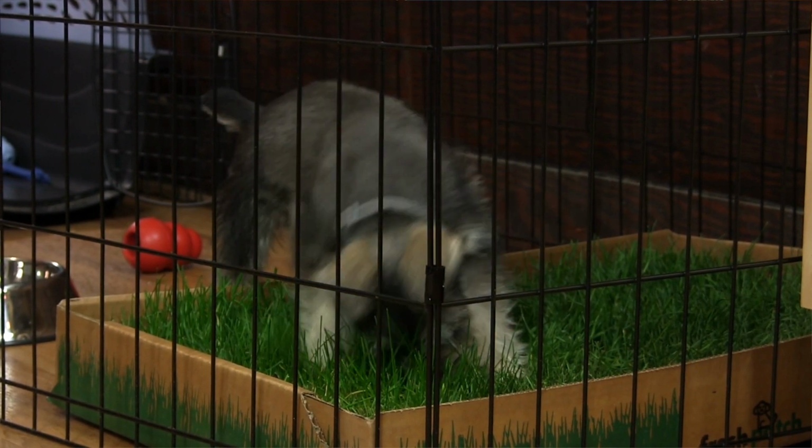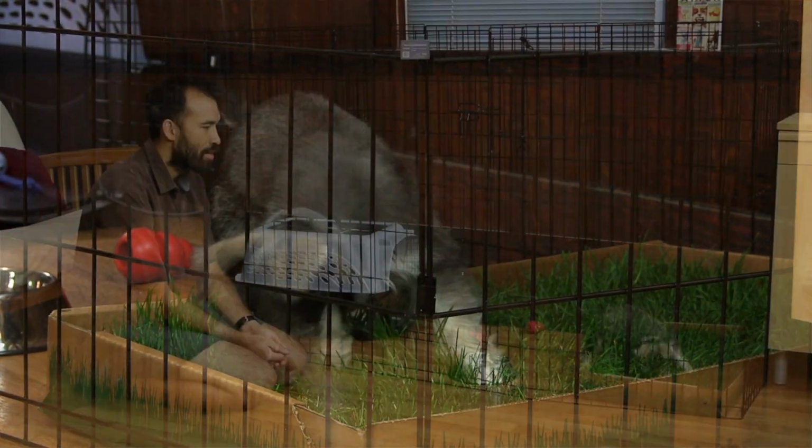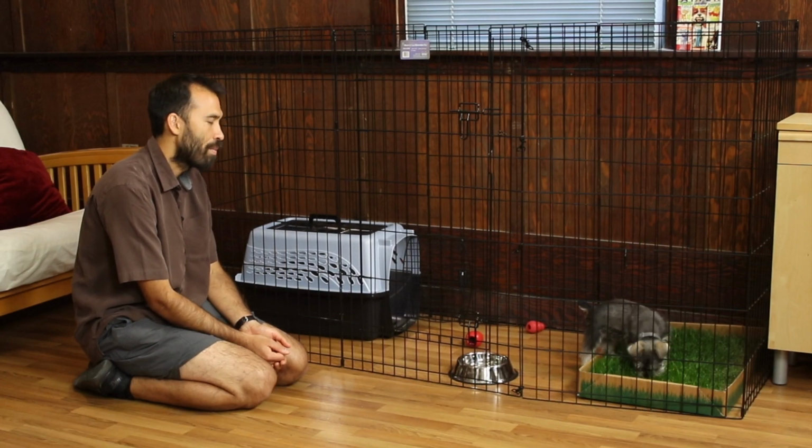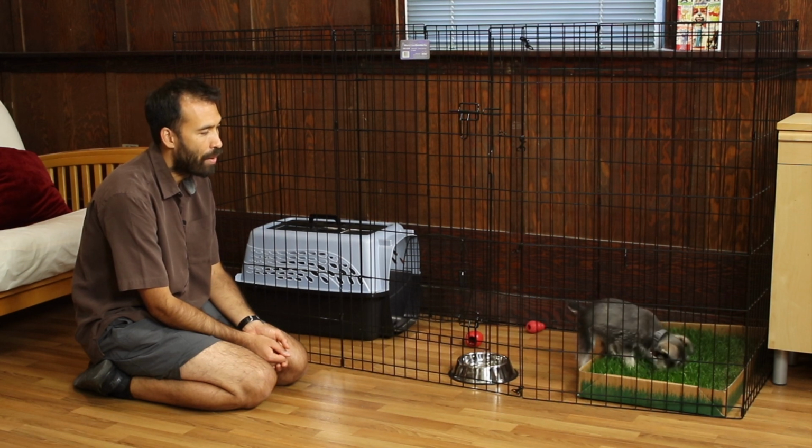Just like usual with a potty trip, we are going to give her a couple minutes, see if she needs to pee. If not, I'm going to put her back in a crate and give her another opportunity to try again in about half an hour.